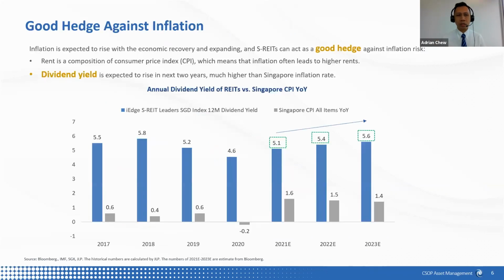And also, S-REITs are a good hedge against inflation. The market believes that inflation is expected to rise when the economy starts to recover and expand. And S-REITs can act as a good hedge against inflation for two reasons. Rental is a component of the CPI, which is the Consumer Price Index. Higher inflation means higher rents, and higher rents mean higher rental income for the REIT manager, and 90% will be distributed to the unit shareholders such as us. Hence, it's a very good hedge against inflation.